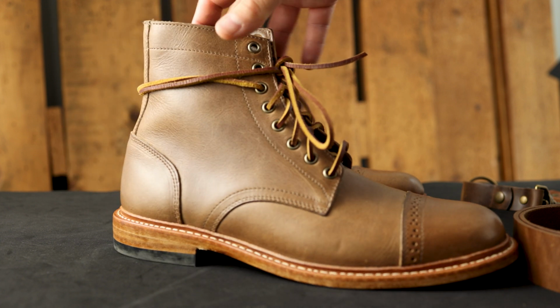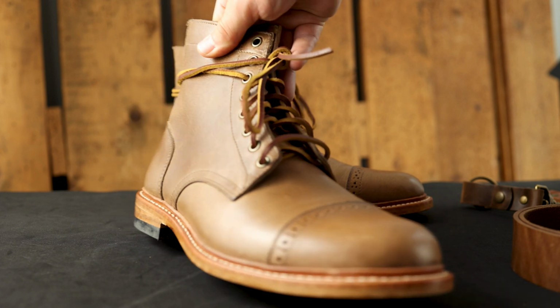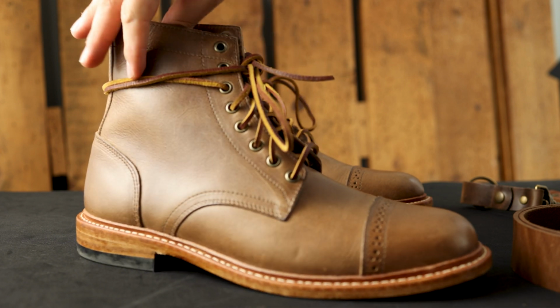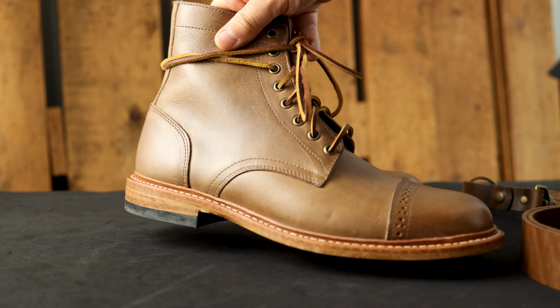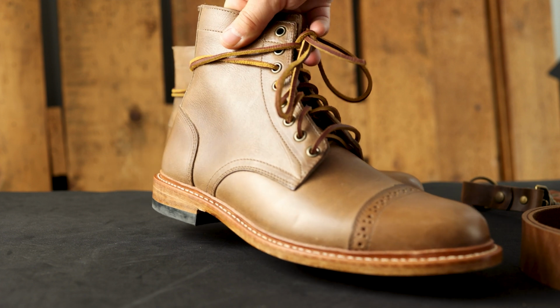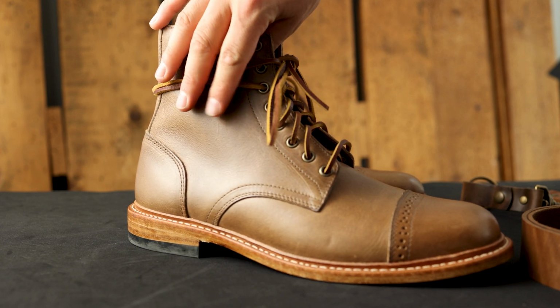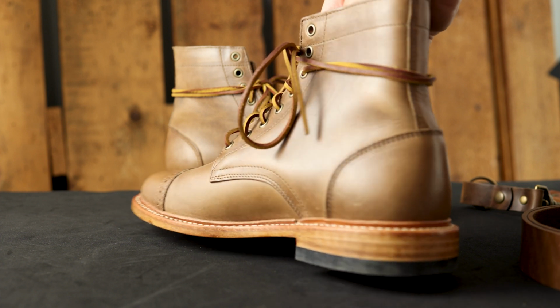I think the reason for that is because this leather is air dried. After this leather has been tanned and then hot stuffed with all those waxes, they take the hides and hang them up for about a week. And because the Chromexcel has a little bit more stretch to it, I find it to be the most comfortable choice of a leather for a pair of footwear. In fact, all of my most comfortable pairs are made in this leather.